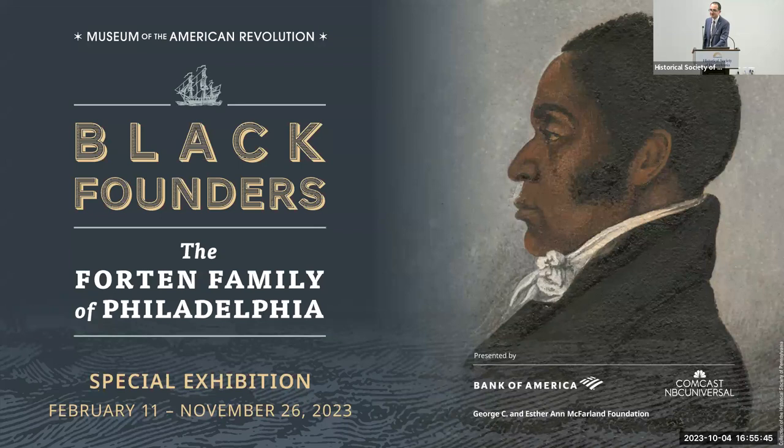Matt, two unrelated questions. One of the things that I found remarkable in the exhibition were the records of Black soldiers. So maybe you could just comment on that collection and how it came to you. And secondly, in the present moment, your map showed loans from Forten descendants around the country. I'm curious to know if the exhibition brought branches of the family together who had been out of touch for generations.